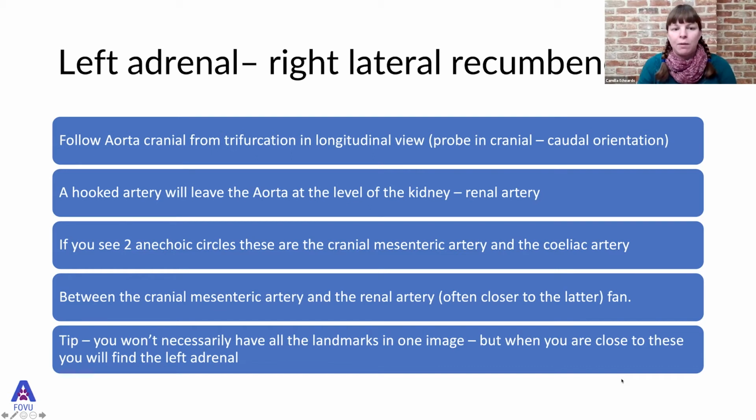So in brief, to find the left adrenal, we follow the aorta cranially from the trifurcation or just cranial to it in longitudinal view. So the probe is in craniocaudal orientation. We move forward towards the head and we look for that hooked artery, which is the left renal artery. Cranial to that, we might see two anechoic circles, which are the cranial mesenteric artery and the celiac artery. And between the cranial mesenteric artery and the renal artery, that's the area we need to fan in. We don't necessarily need to have all those landmarks in one image. It's just the fact that we need to find those landmarks and then fan in that area. And that's the area that the left adrenal lies in.